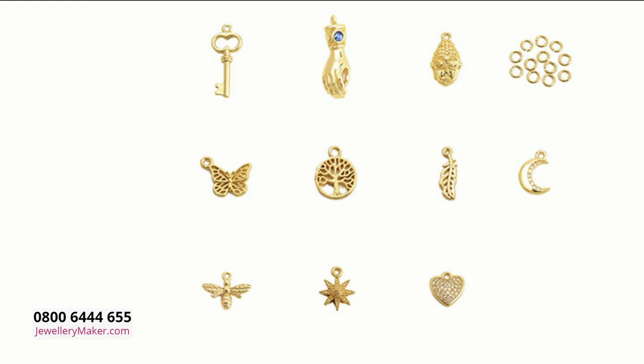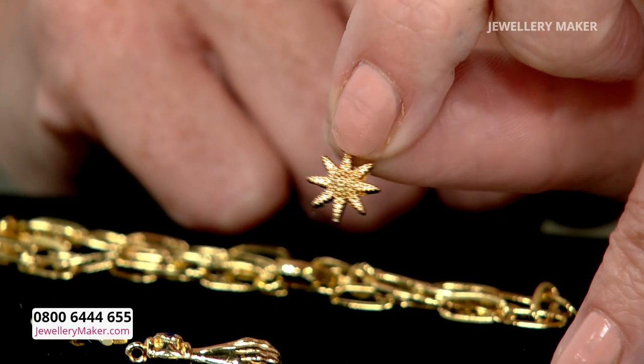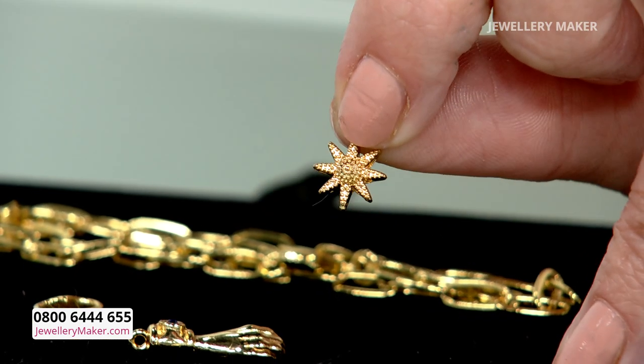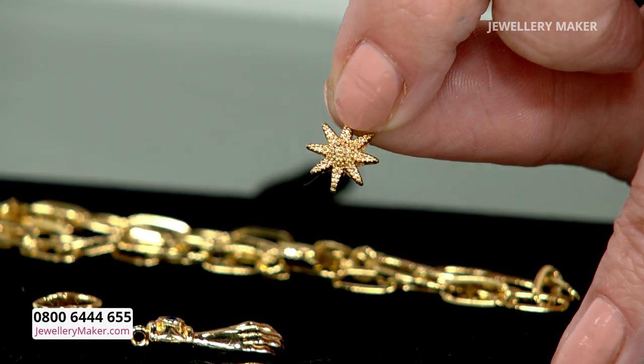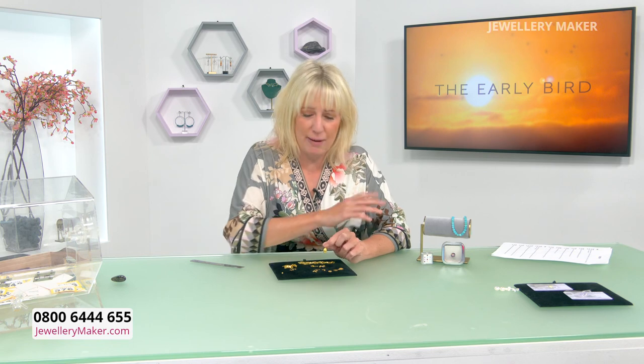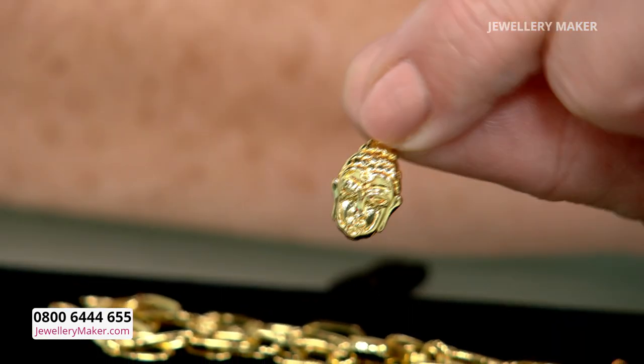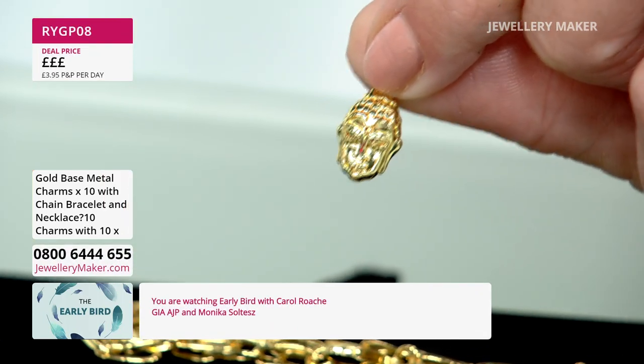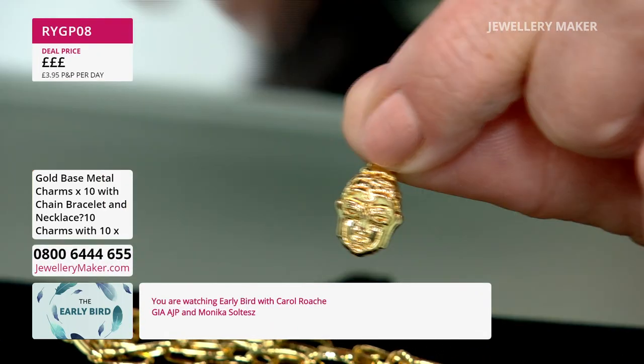Gorgeous. This beautiful star. Whether it's a star or a sun, gorgeous. These are wonderful things to be able to gift to somebody on landmark birthdays, for landmark prezzies. Obviously, they can take years to create a big charm bracelet, and you've got it all here in one go, which is great. Beautiful Buddha, synonymous with serenity and peace, inner peace.